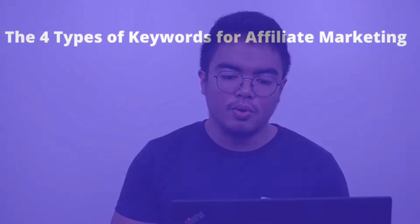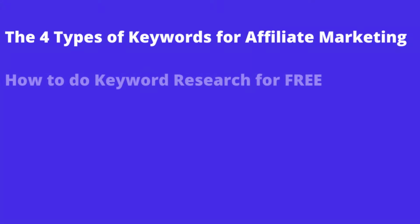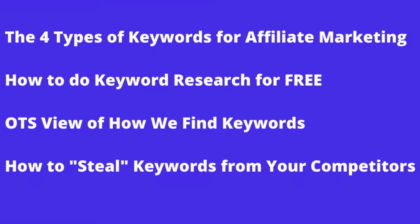We're going to show you the 4 types of keywords that affiliate marketers should go after, how to do keyword research for free, an over-the-shoulder view of how we do keyword research for a new site, and how we decide if a keyword is worth going after. And we'll also show you some advanced tips we use, such as stealing keywords from our competitors. We're dropping a lot of value bombs today, so let's dive in.